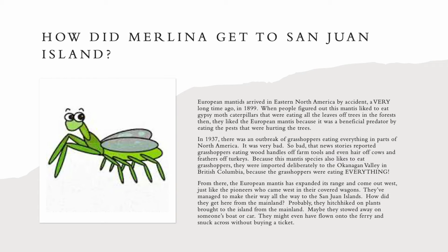How did they get here from the mainland? Probably they hitchhiked on plants brought to the island from the mainland. Maybe they stowed away on someone's boat or car. They might even have flown onto the ferry and snuck across without buying a ticket.